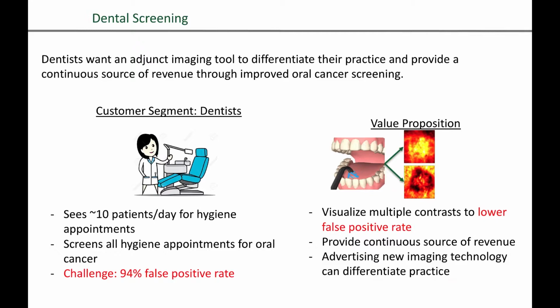Dentists see many patients. The main challenge is that 95% of them are false positives. They don't know whether the lesion is cancer or not, benign, malignant, or any other disease stage. They cannot tell. So we want to provide quantitative images that can lower the false positive rate. This will definitely benefit the dentists, who can bring in a continuous source of revenue, and it can also differentiate their practice from others.